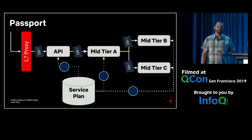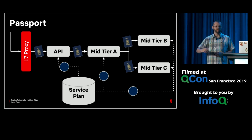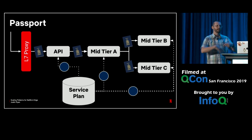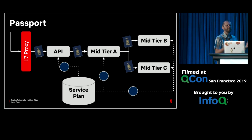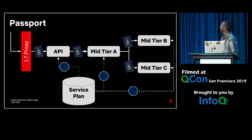So let me layer in one thing. We have this thing called passports. Now, we introduced this for identity. It tells you who this call is made on behalf of. And we do this right at this first layer 7 proxy. We figure out who is this customer and what is their customer ID, that kind of stuff. And we were passing it through our system.